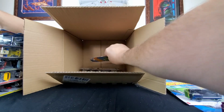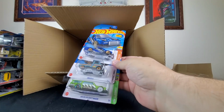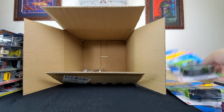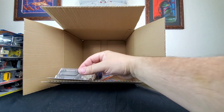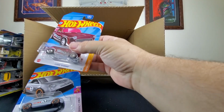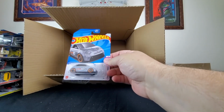Okay, getting down to the last few of this case. Another limited grip, another Mighty K, and another Volvo Drift Wagon. What do we got left here? Last three. Okay. Pontiac Firebird, 55 Nomad, and another Fiat 500.